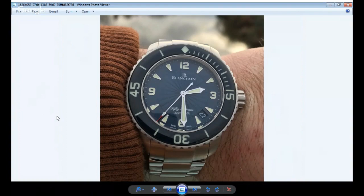Tell me this. What do you think of these people who mod Seikos to look like a Blancpain Fifty Fathoms? Well, it's exactly like these people that buy a car and then buy a kit for it to make it look like a Ferrari, but it's a Ford underneath. Yes. What do you think of that?